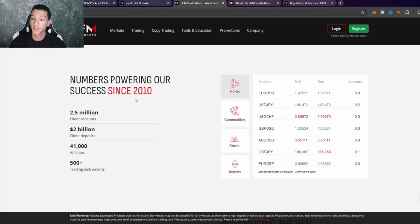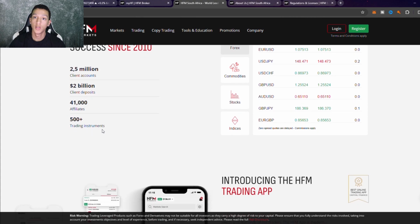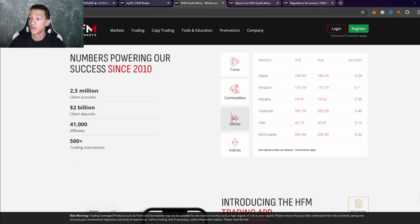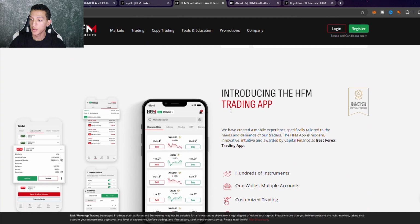Here's the number of successes since 2000. They have 2.5 million clients across the world, 2 billion in client deposits so far, 41,000 affiliates, and 50 trading instruments. So there's a lot you can do on the platform. You can see there are more instruments on this side, commodities, we get oil, gold, silver, and you can trade stocks such as Apple and Amazon. So basically very similar to all other brokers out there. You can just see there's an app.